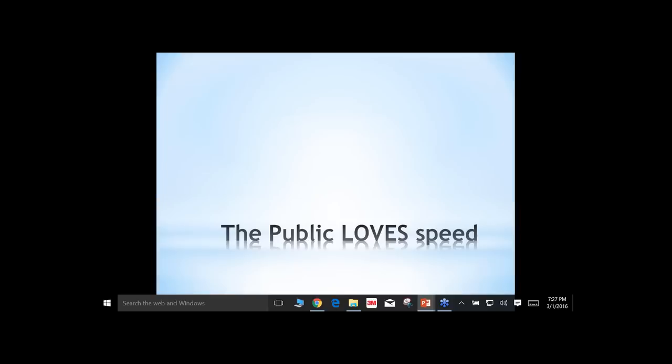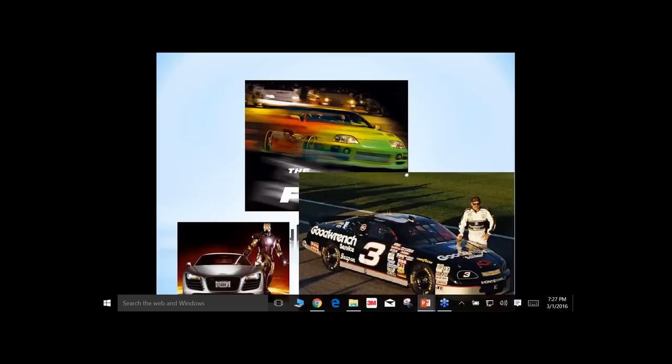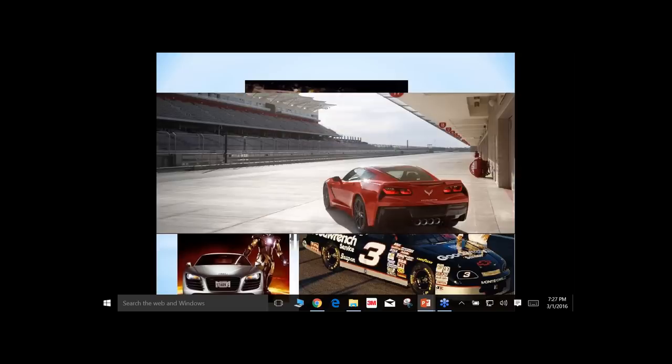And the public's all about speed. People are drawn to stuff like this. We know from the movies that are the franchises that are popular, like The Fast and the Furious. One of the big ones we watch over and over in our office is Iron Man. Do you know that the number one sport in America of all sports is NASCAR? I had no idea. And then, of course, one of the pilgrimages in the Midwest, if you live in the Midwest, is the Indy 500.